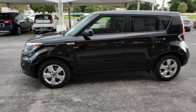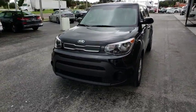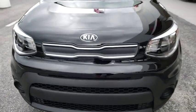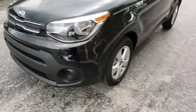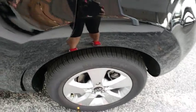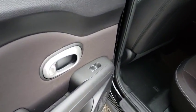Traction control, dual airbags, power steering, four-wheel disc brakes, rear window defroster, power windows, trip computer, electronic stability control, brake assist, tachometer, overhead console, panic alarm, remote keyless entry, front bucket seats, cloth seat trim, tilt steering wheel, driver vanity mirror, rear window wiper, front reading lamps.